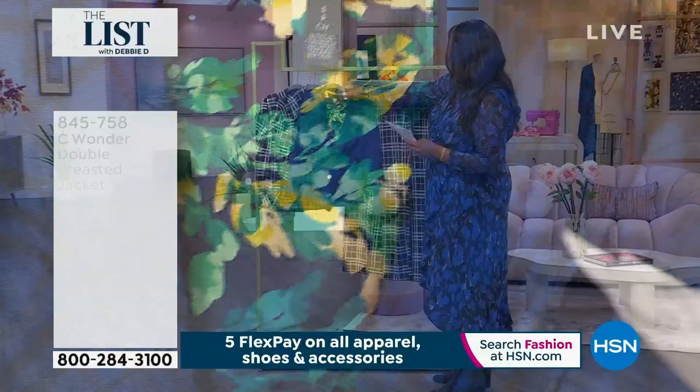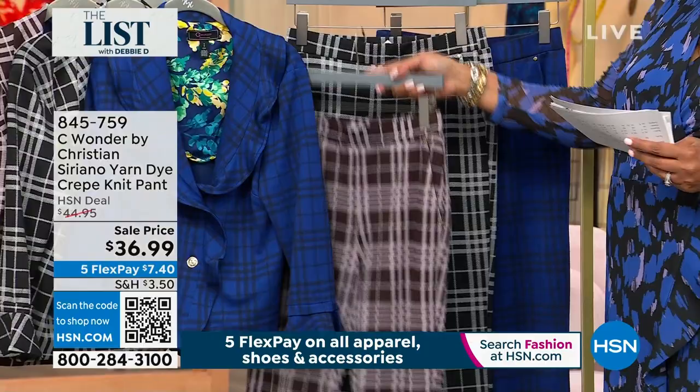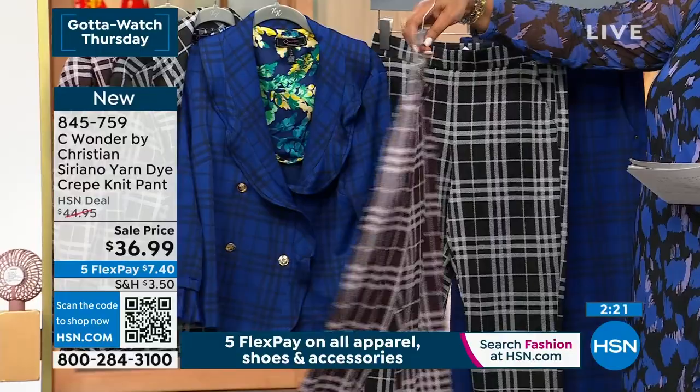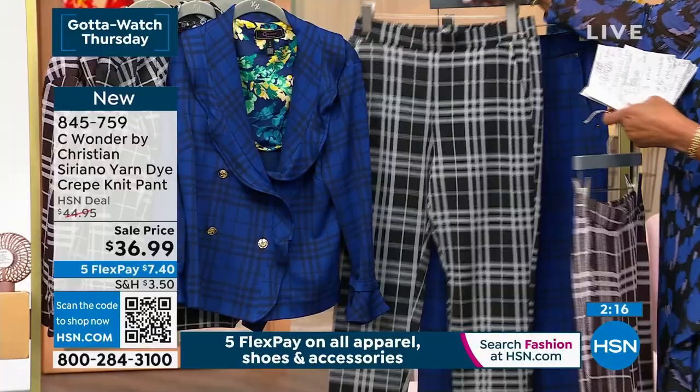And so if you want to get the matching pant, this pull-on pant is everything. I love a crepe neck pant that you can just pull on. The elastic is encased, so you don't even know it's elastic. It has a front flat. These are absolutely adorable and so easy. We have it in the chocolate plaid. We have it in the black plaid. I would get the whole set.